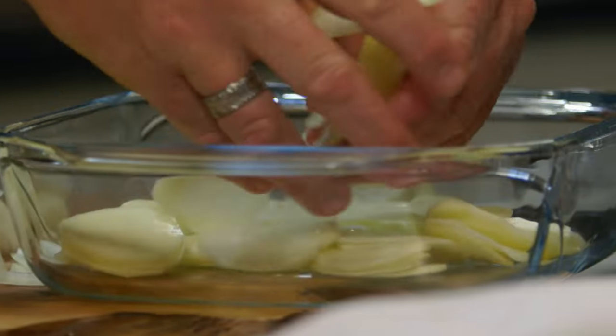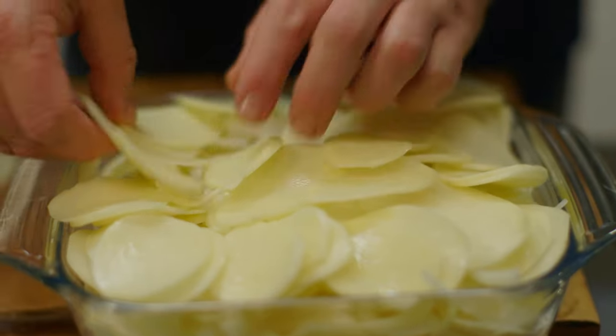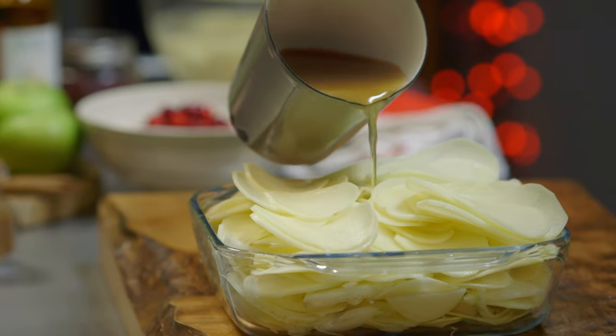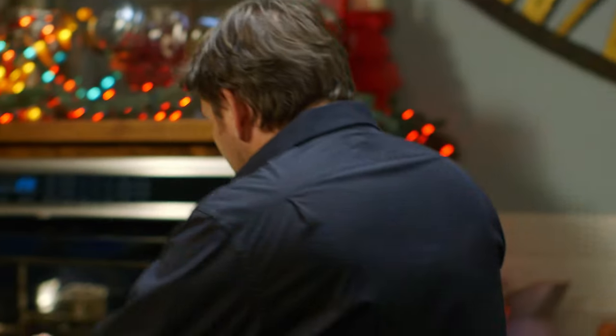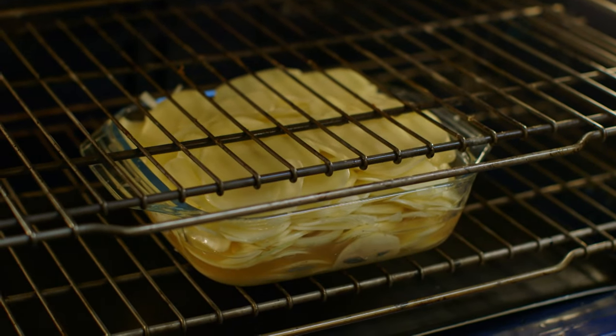To recreate this rustic classic, I layer the potato and onion slices in a large dish with lots of seasoning and half a litre of chicken stock. Then I pop it on the bottom shelf of an oven that's been preheated to 180 degrees Celsius.